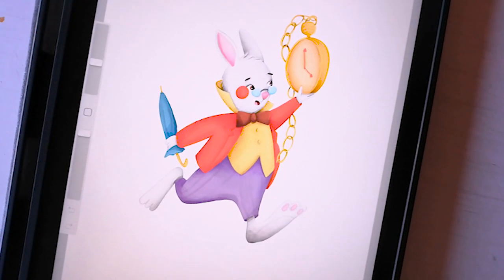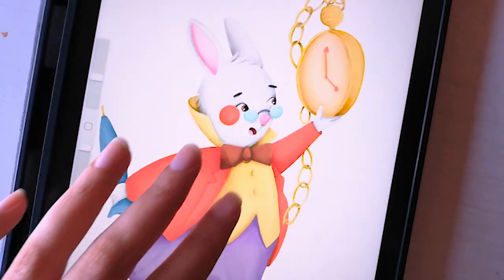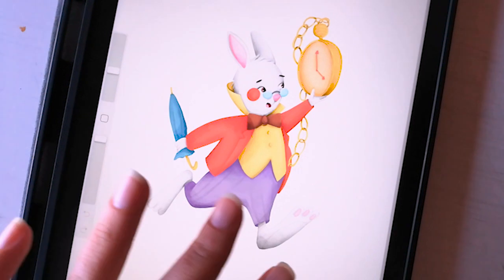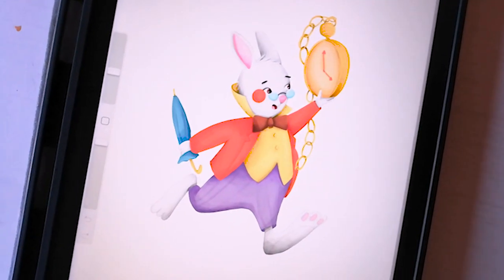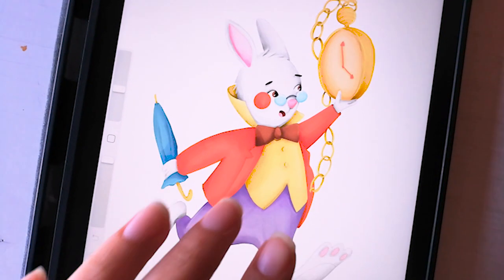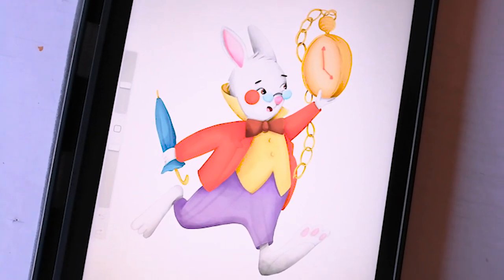So here it is. I'm really, really happy with it. I think it looks very cute. You can see which character it is, but it has its own thing. I don't know if I'm explaining right, but yeah, I'm really happy with it. I love the colors. And yeah, tell me what you think.